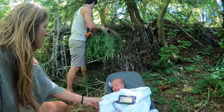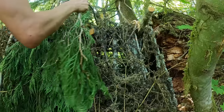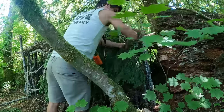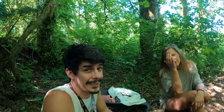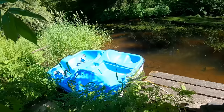Cedar next to cedar. What do you think of cedar tree smell? That looks so good. That looks amazing. It does look good. All right, so it is so hot out here right now. I am already so hot. So what we're going to do is we're going to finish this in a little bit, but first we're going to head to our neighbor Al's pond and we are going to have a cool down session.